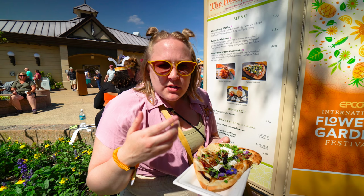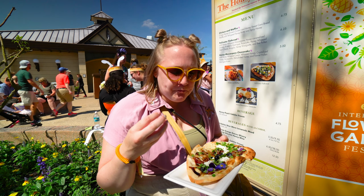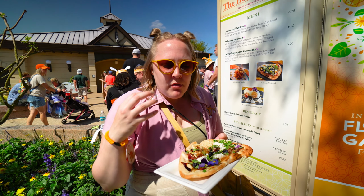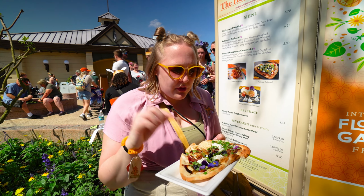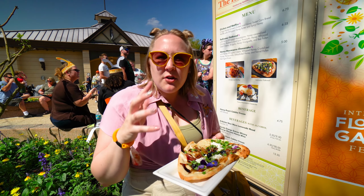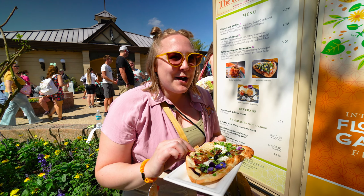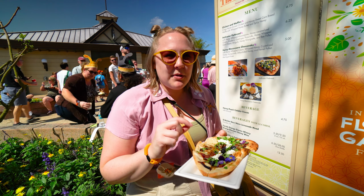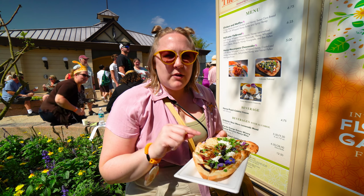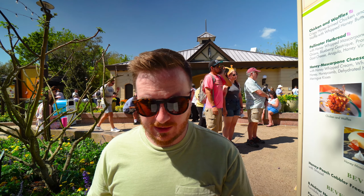The balsamic gives it a really strong flavor. I really like that the prosciutto gives it some savory taste, while the goat cheese gives it almost a little bit of sweetness. There's so many textures and flavors going on in there. I don't really know how to describe it. It's probably my favorite savory thing that we've had so far. Better than the brie.